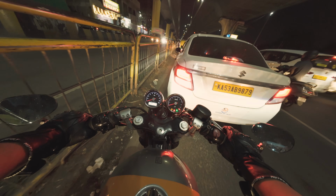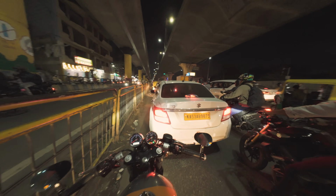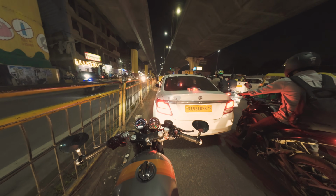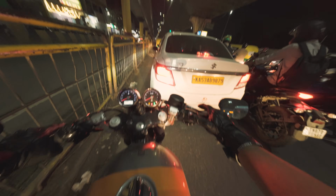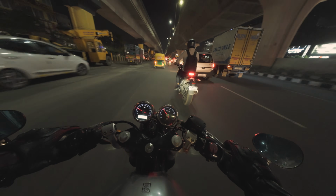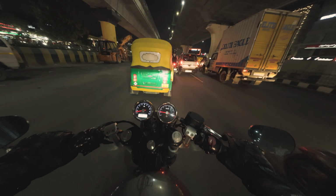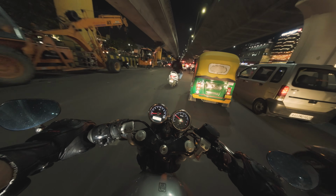When there are more fuel particles in the system, there is going to be more unburnt fuel, and the efficiency of your engine is going to go down. So in our scenario, we have put a performance air filter and we have put the exhaust as well. So there is more air coming in, more air going out.